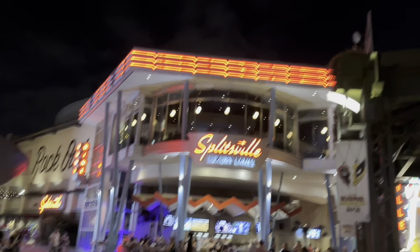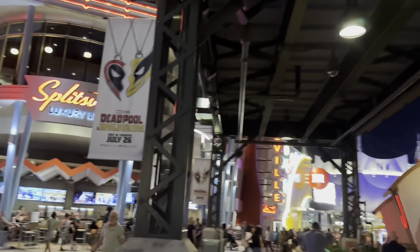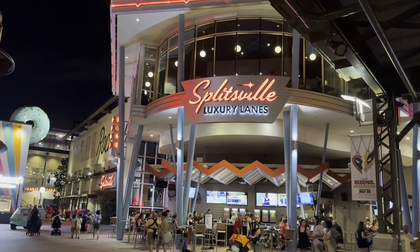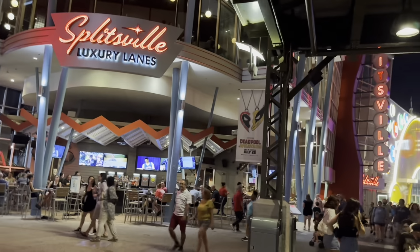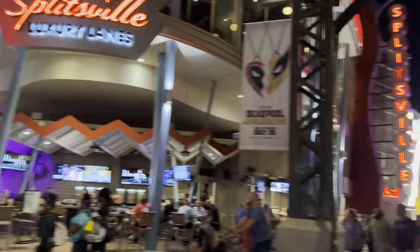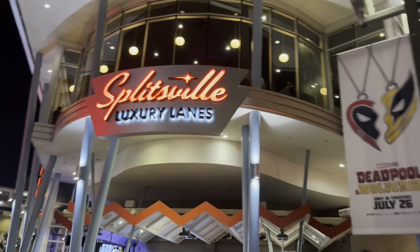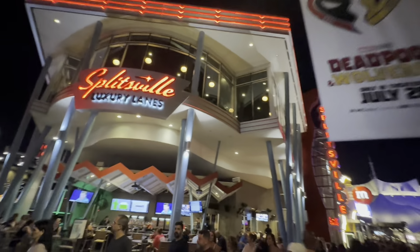This is where the Virgin store used to be, if you remember the Virgin Megastore, which was also a popular name on the UK high street before they got sold off to Zavvi. But luckily Virgin managed to trade here in Orlando for a little bit longer, finally closing in 2008, and it was replaced by some sort of historical hub. Then it changed to Ride Makers. Now it's Splitsville Luxury Lines. As you can see, here's the exterior of the building on the facade.